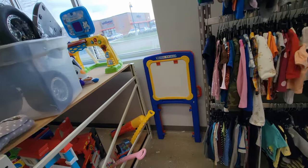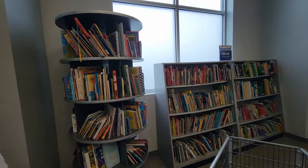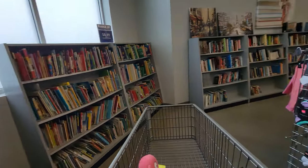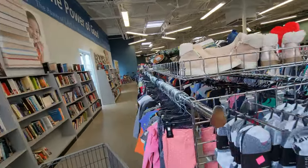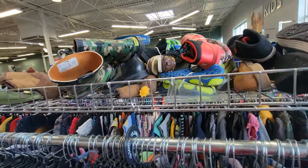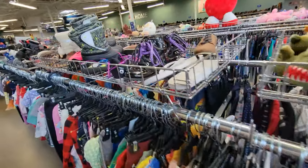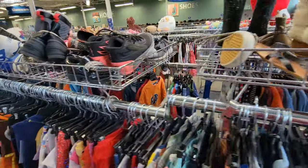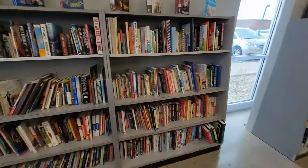All right. Kids' clothes, books, paperback books are 99 cents. It's a neat little circle wheel here. Stuffed animals here on top of the kids' clothes. Also some shoes. Boots, shoes. Snow boots. More books.